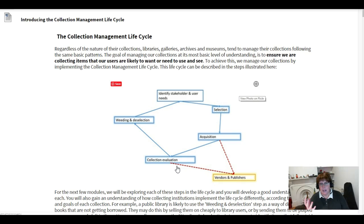And so then we were able to look back at that collection against the users' needs that we started with at the beginning and say, well, how well is this collection doing its job? How well is it meeting the needs of these users and stakeholders? So that whole idea of collection evaluation.